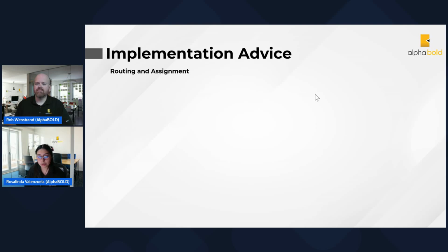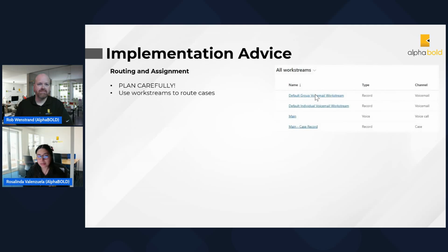Now, moving on to routing and assignments. Please plan carefully. And I cannot stress this enough, please plan carefully. Setting the contact center up for customer service requires careful planning, especially for routing, work streams, and session templates. Please make sure to use work streams to route cases.